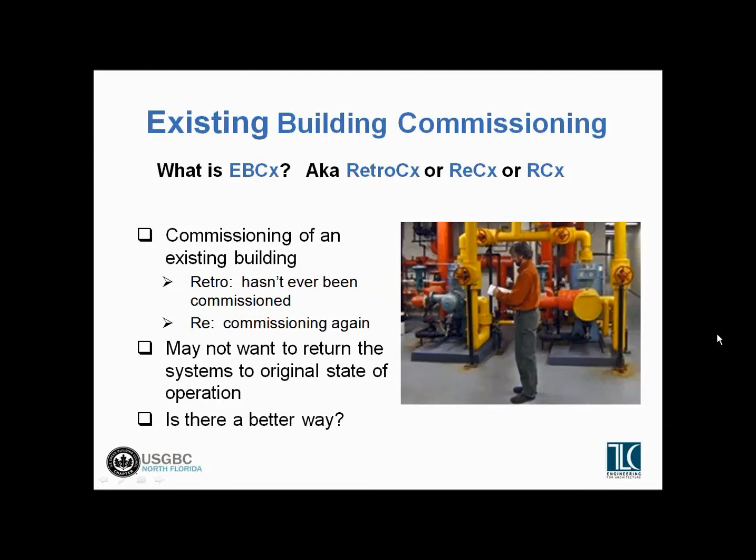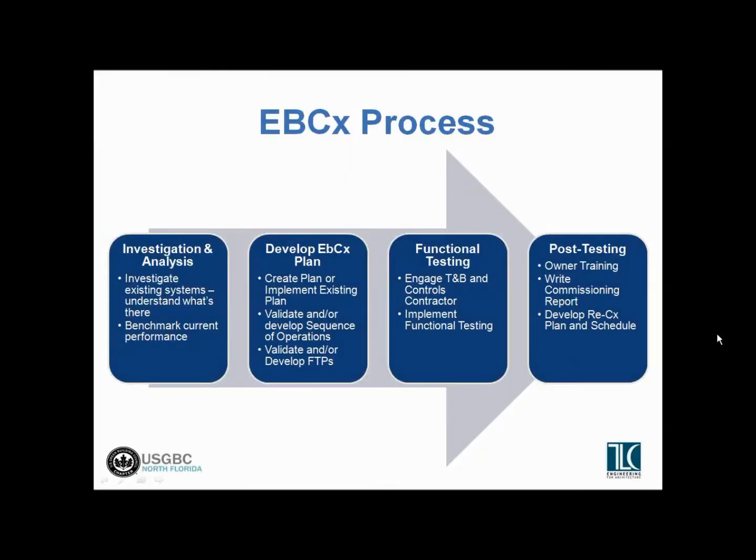That's just one strategy. Or you can wait till every 2 or 3 years and just tackle the whole building at once. The important thing is having that plan and implementing it to keep checking to make sure that the building's operating how it's supposed to. The process for existing building commissioning is a little different than for new building commissioning, but again, it is a process. It's not just a one-time event.